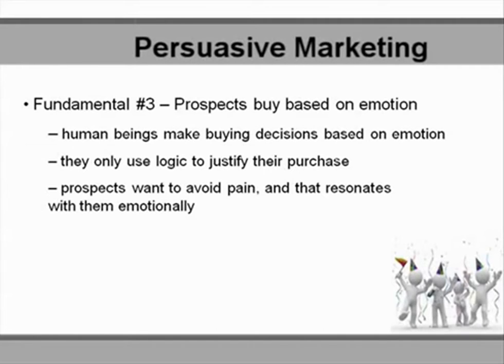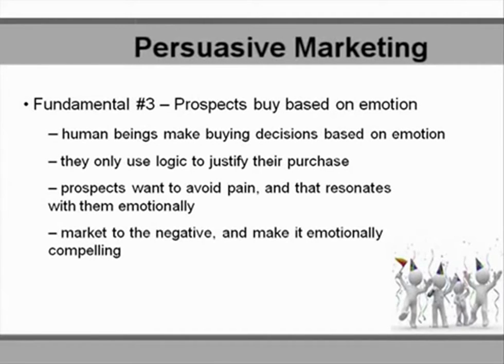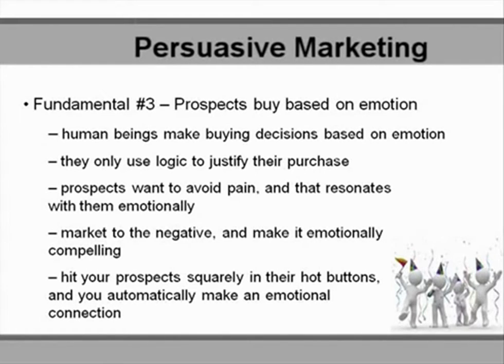If you were a child psychologist who specialized in helping parents with emotionally disturbed and out-of-control kids, which of the following headlines in an ad would immediately grab your attention? The one that says, "I can help you rediscover the joy and happiness your family deserves," or "Would you like a 5-minute solution that will end the yelling, screaming, and belligerent attitude of your child forever?" That's kind of a no-brainer, isn't it? Market to the negative and make it as emotionally compelling as possible. Hit your prospects squarely in their hot buttons, and you automatically make an emotional connection.